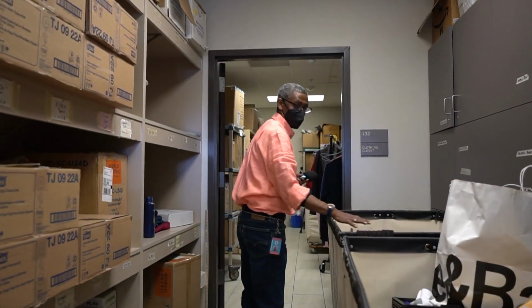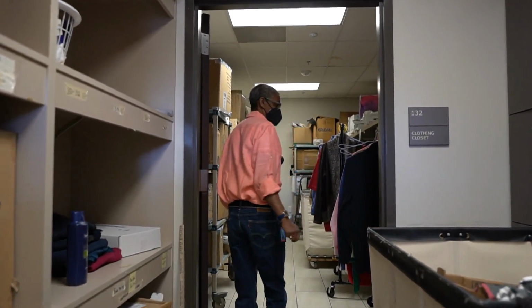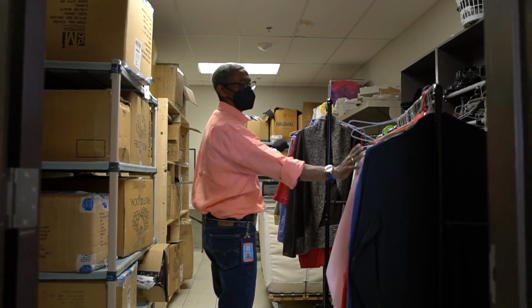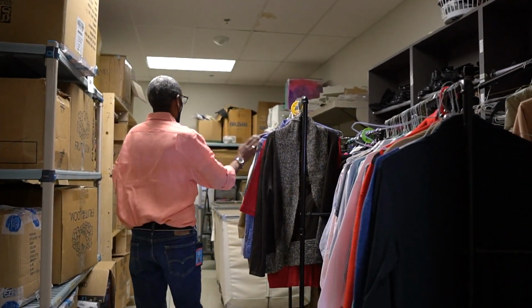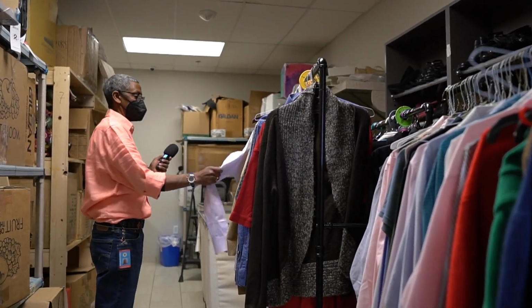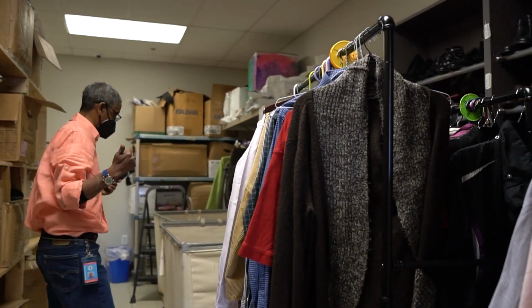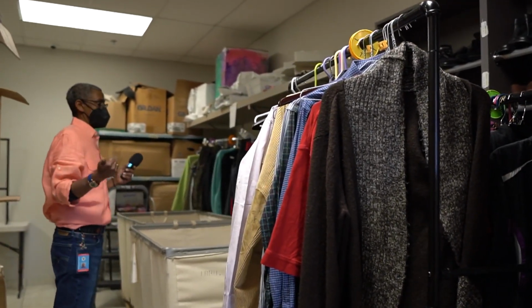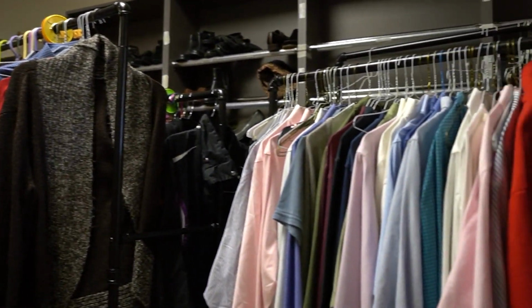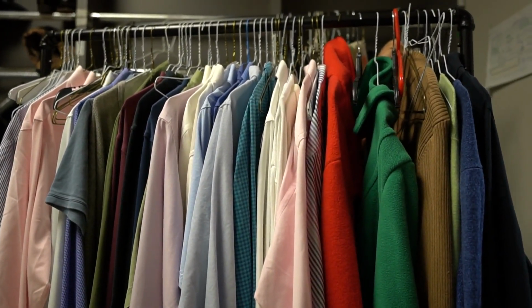Now all this comes as a donation. So with this donation, what we do is we sort it by gender and by size. Then every Wednesday, pre-COVID, this used to open, and we hand out one outfit, top to bottom, to the clients. That includes new underwear and new socks. That is what we don't give out used, but the shoes and all this, we give every Wednesday. Right now, we're doing it outside every Friday.